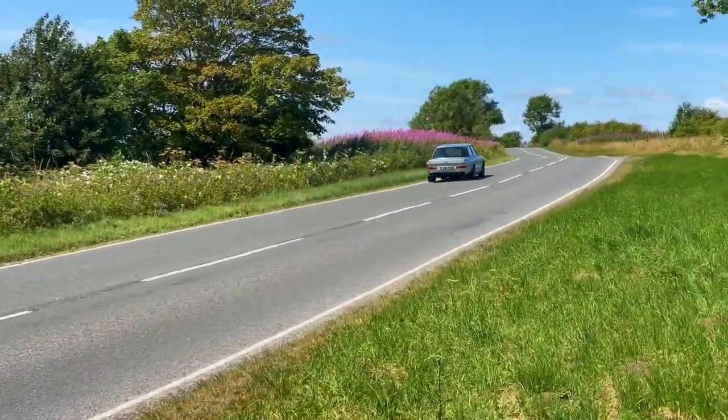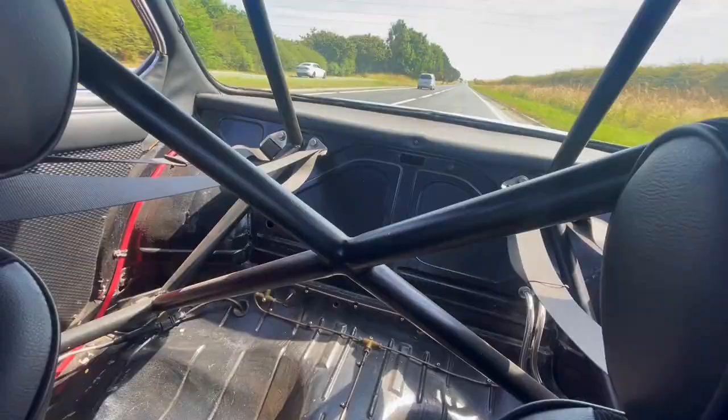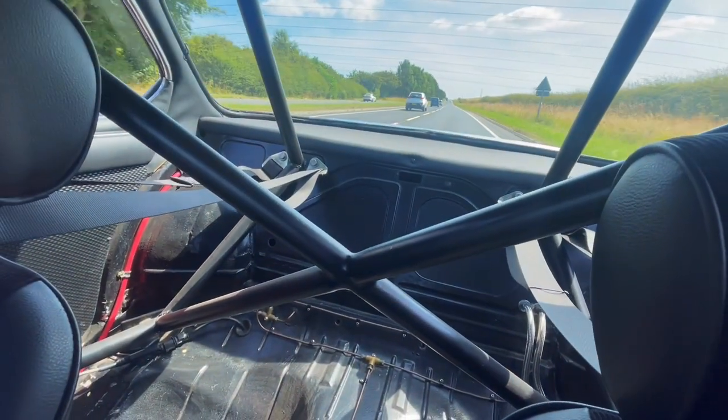What kind of kit do you have in here then, Gary? Sorry, what kind of roll cage have you got in? I made it. You made it? I made the roll cage. It's all welded.